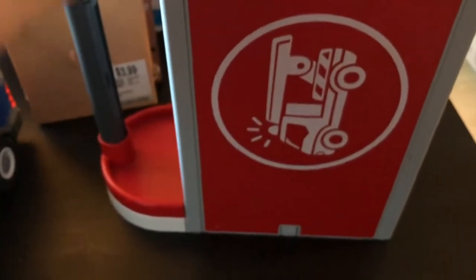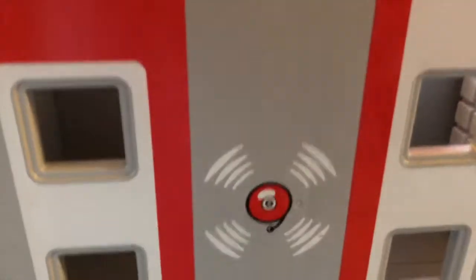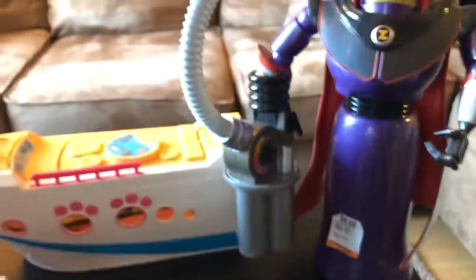So if anybody knows what that is, let us know in the comments below. Still, it looks like a cool little carrying case, you could put your guys in there, and see, there's a fire alarm. It was $3.99 anyway, so okay, let's put all that down so I can show you the stuff at the back here.